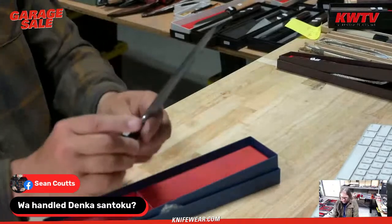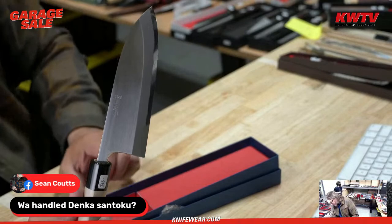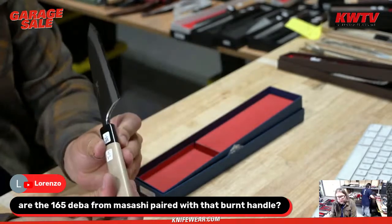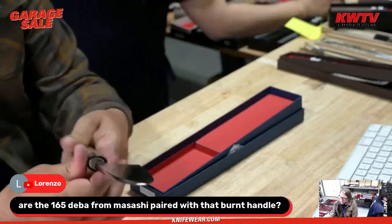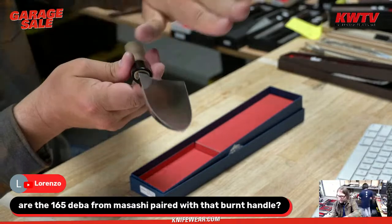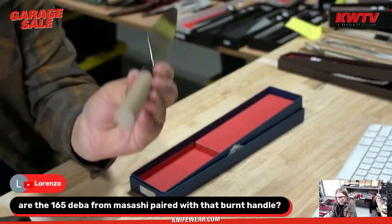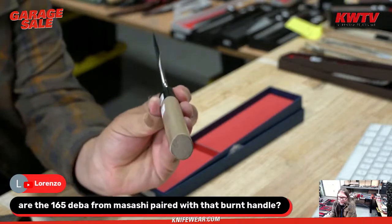This is a Musashi. Look at this. So this is a Musashi Deba. It's 165. Yes, that's for Lorenzo. A polished spine, a super polished and carved out choil. Obviously rounded on the bottom here. Curved on the backside. This surface here is curved as well. And that's white number 2. Honesuke, or not Honesuke, sorry, 165 Deba.